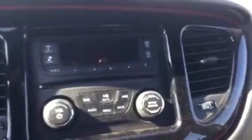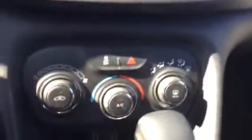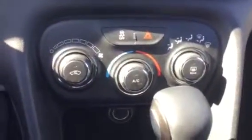All your media needs, your CD player, that kind of stuff right there. You're going to be able to play your own music through it as well. Down here, all your heating needs, your AC. It's an automatic, so super easy to drive. And then again, the interior is in excellent shape. Does have the same type of seating all around. That's super comfortable, really hugs you kind of feel.